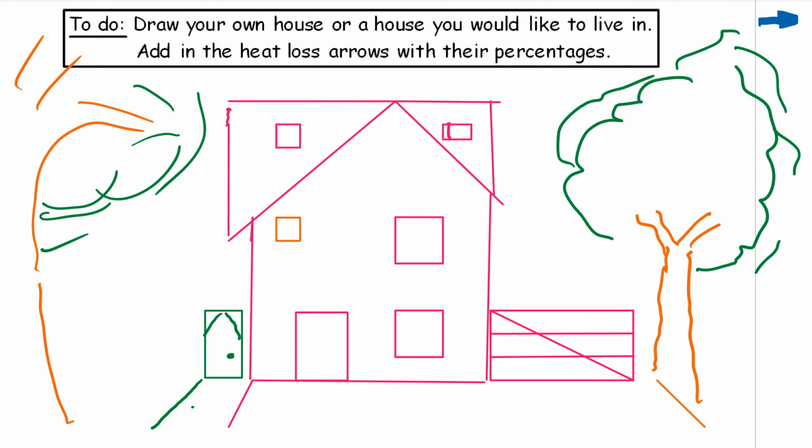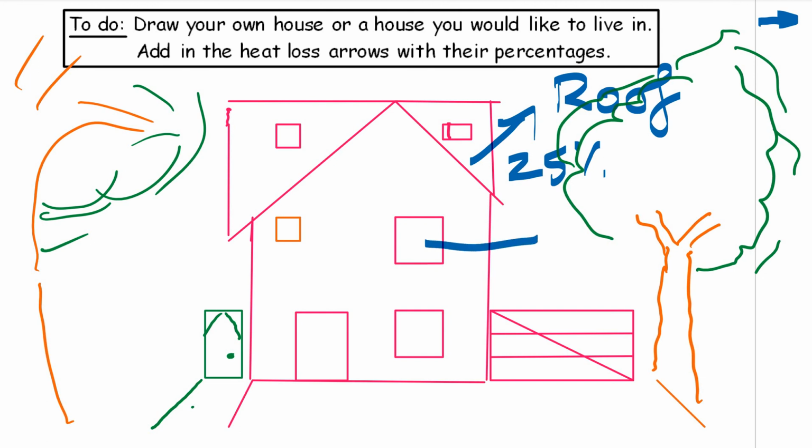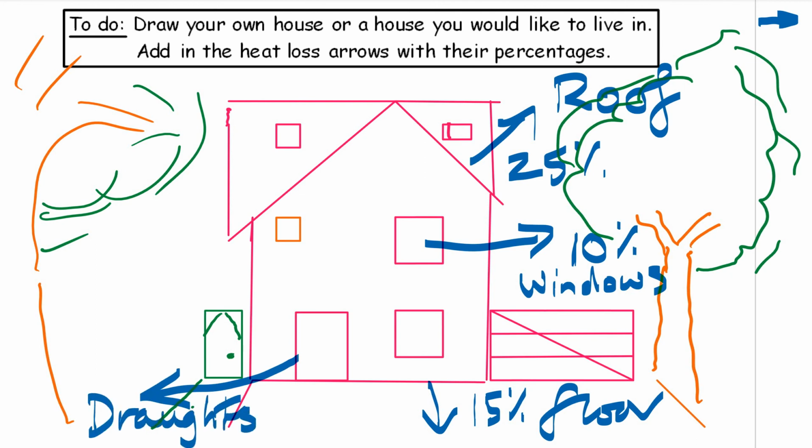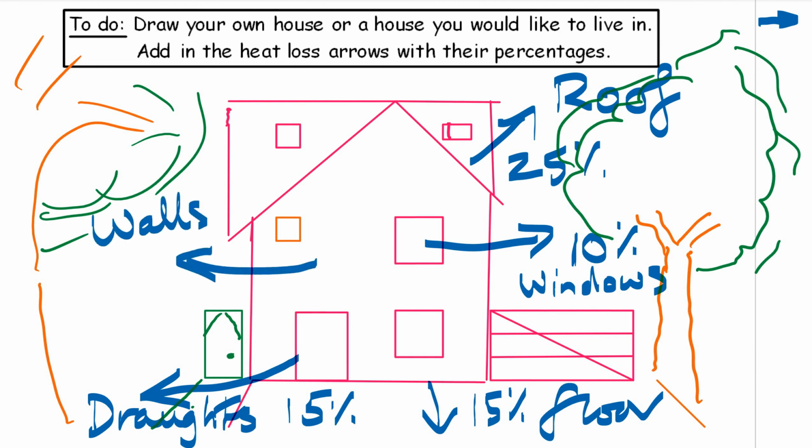And now all you have to do is add the heat arrow losses. 25% through the roof. 10% through windows. 15% through the floor. Drafts, gaps. Drafts, 15%. And finally, the walls, a big one, 35%. Okay, that'll do for this lesson.